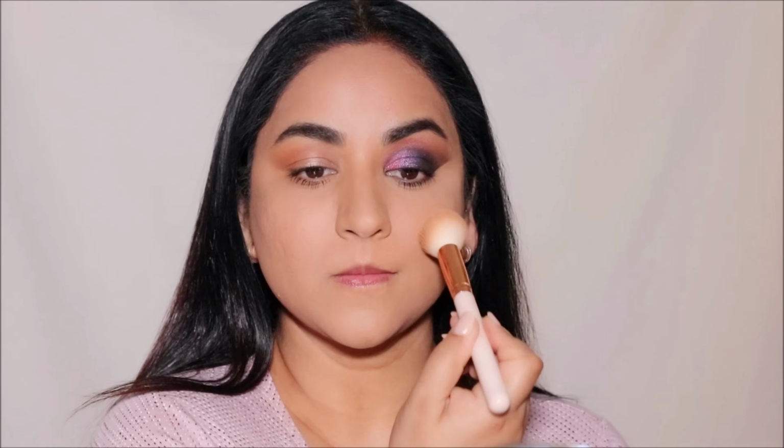And then using the Laura Mercier translucent powder, I'm going to start setting my face first in areas where I used the concealer to prevent it from creasing. Then I'm going to lightly set my entire face with a powder brush. And as you can see, now that eyeshadow is taking shape and it looks very neat.